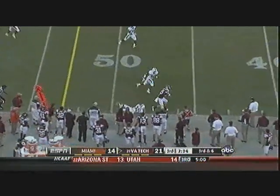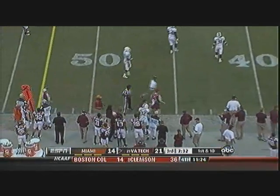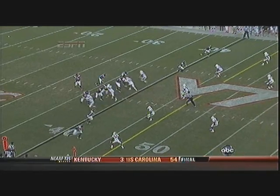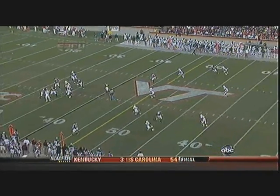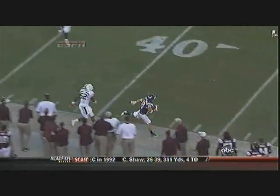We'll go to Cole instead, and Cole has a first down in Miami territory. Before you're only going to rush four players and drop seven, you have to identify and defend the first down marker. You see that yellow line there? Who's defending that? When you're a four-man rush.